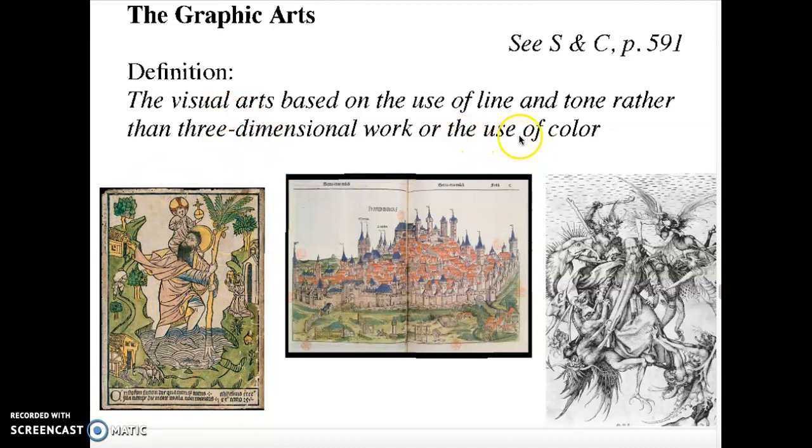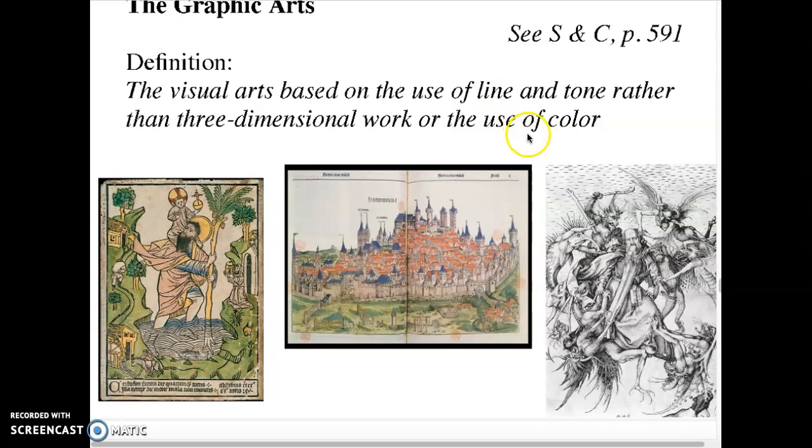What do they mean by not based on the use of color? These certainly have color, but they don't require color. They could be printed without the color. The color is filled in at a certain step. In other words, the image is constructed. It's built up through lines and through tones. Color is optional. This is different than painting, where in a painting, the form itself is created out of laying down color against color. So that's the distinction they're getting at.